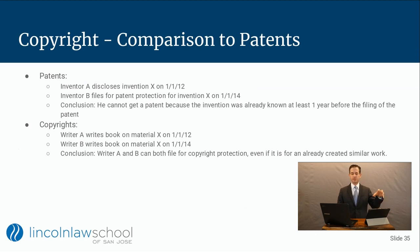With respect to patents, let's assume that inventor A discloses an invention on January 1st of 2012. Inventor B files for patent protection for the invention on January 1st, 2014. So the question here is, can the inventor get protection on their invention? And the answer is no. Because the disclosure on January 1st, 2012 was more than 1 year, in fact it was 2 years, before protection was actually sought. If you want patent protection, under our current model of having a first to file type system, you need to get some protection on file within a year's time frame of that first disclosure.